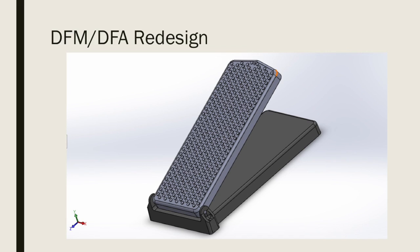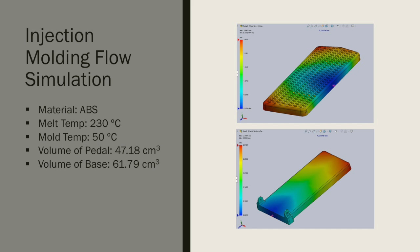So after the DFM and DFA redesign, I decided to test this product, and one of the ways I did that was through injection molding flow simulations. I decided to use ABS because it's durable and cheap and readily available for this simulation. And as you can see, some of the volumes and temperatures that were used in the simulation.